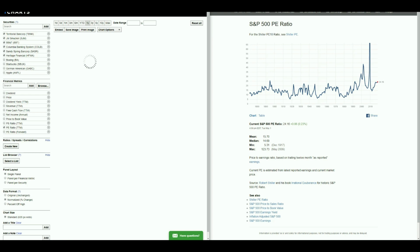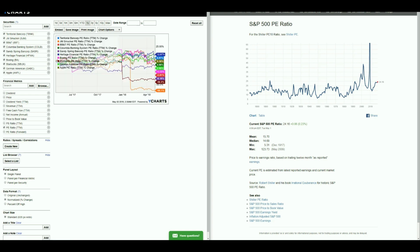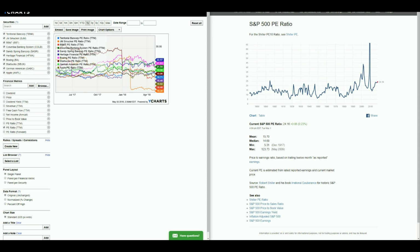So all of the stocks here on the left all have price to earnings ratio less than 25. If I enable all of these stocks here, there's 10 stocks that we ended up with. These all have price earnings ratio less than 25. These actually have it below the S&P 500 ratio, at 22.57 all the way down to 10.35.